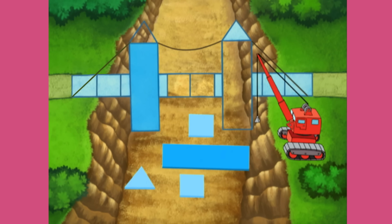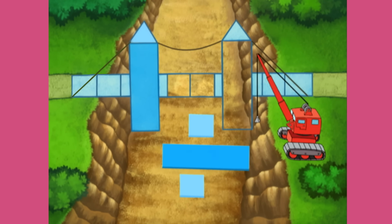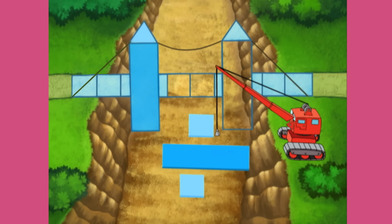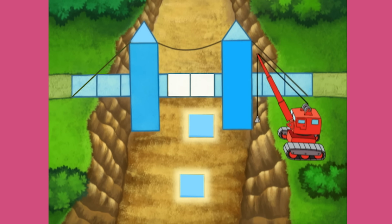Great! The bridge is missing some pieces. What shape piece goes here? A triangle! Right! What shape piece goes here? A rectangle, right! What shape pieces go here? Squares, right!